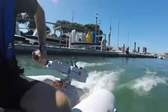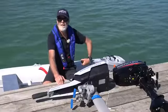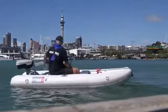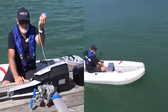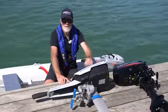Going in reverse with the electric motors is even easier than with a petrol-powered motor. You just twist the throttle the other way and you go in reverse. Simple as that. Now these have got some quite clever electronics built into them. They have a kill switch, just like an old-fashioned motor. Now this is a magnetic switch which just sits on top of the motor. If you put this around your wrist, if you fall off, it kills the motor.